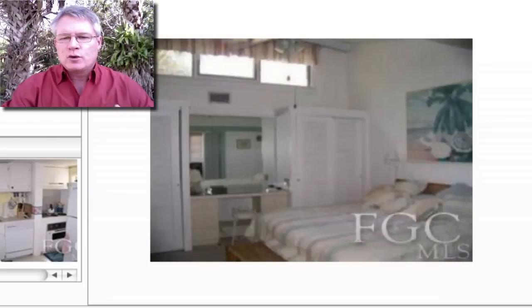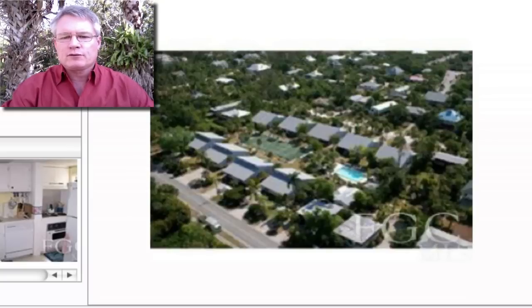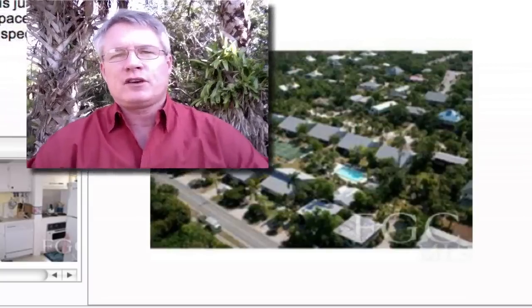It's vacant, so I can get you in there real quick and make a quick decision on this one. But boy, if you're looking for a home for $258,000, you just can't beat it, and you have your own piece of Sanibel. So that about wraps up our tour of the least expensive, best priced homes out on Sanibel under $500,000. If you'd like your own custom tours, give me a call.